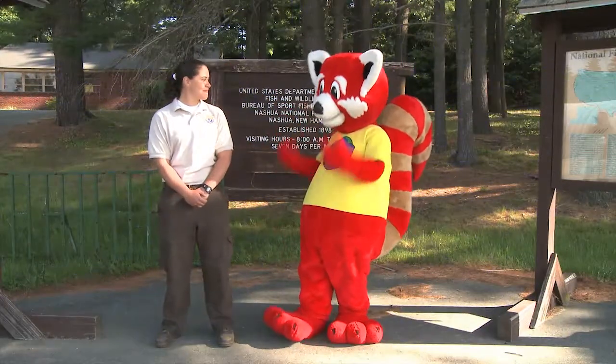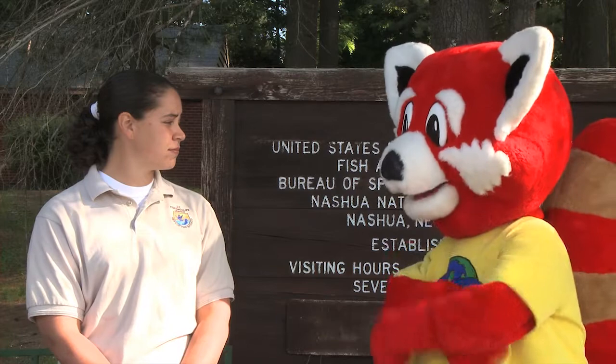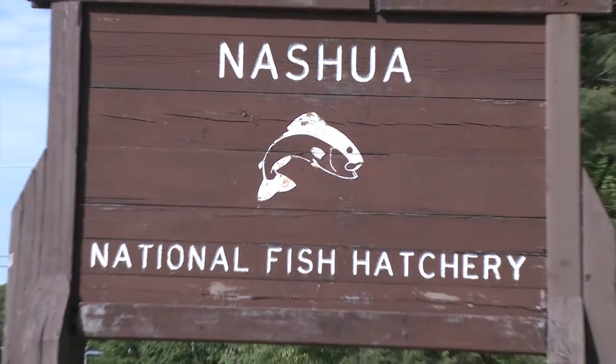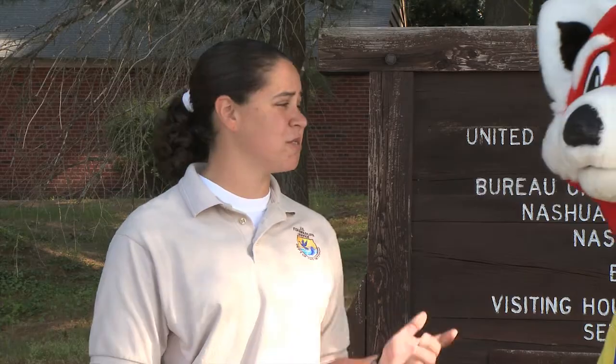Hi, Aubrey. Thank you so much for your tree mail. Is that the Nashua National Fish Hatchery? Yes, it is, and thank you so much for visiting. So, Aubrey, what does a fish hatchery do? Well, Rae Rae, here at the Nashua National Fish Hatchery, we raise Atlantic salmon to be released back into the wild, into the Merrimack River, which runs through New Hampshire.